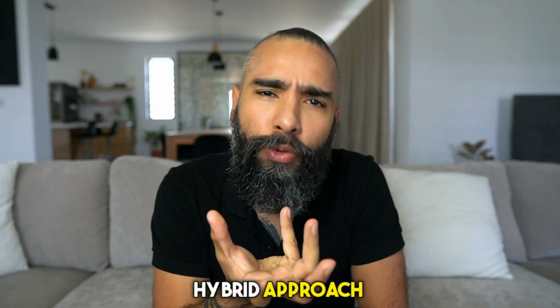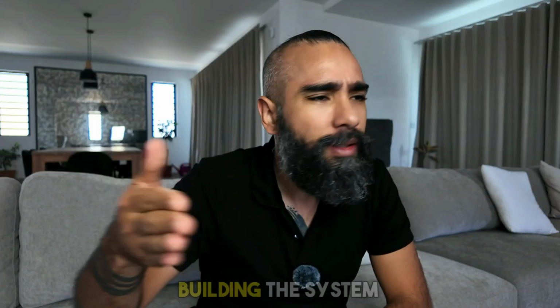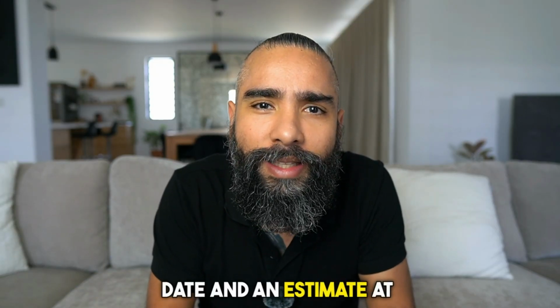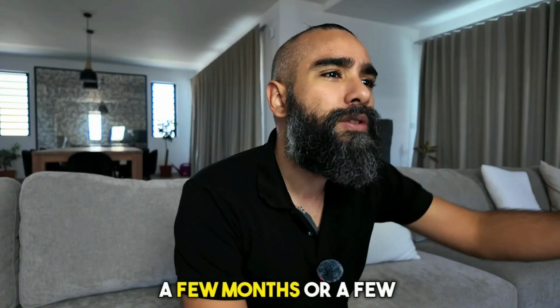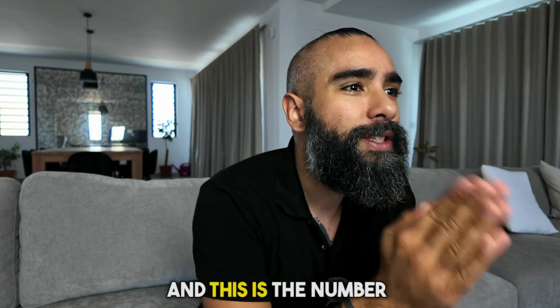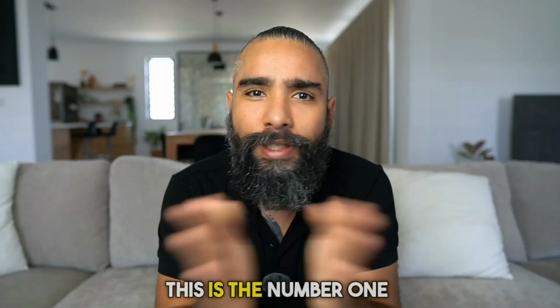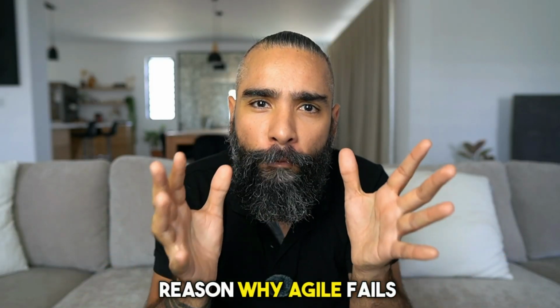We are running this hybrid approach, right? We are gradually building the system. We are gradually writing the requirements throughout the sprints. How can we provide a date and an estimate at the start, a few months or a few quarters in advance? It does not make any sense. And this is the number one reason why Agile transformations fail. This is the number one reason why Agile fails.